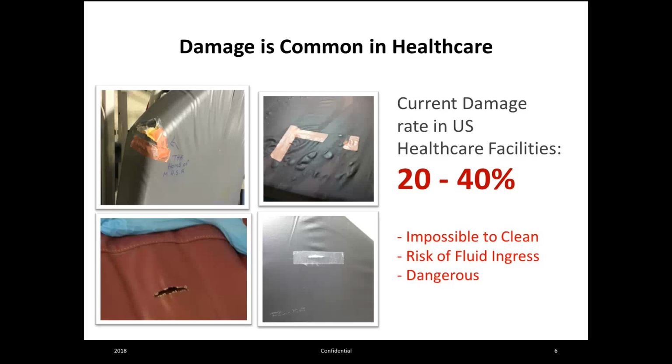And again, here are some pictures of the damage we have found in our journey, along with warped and stained mattresses here on the right-hand side, down to a bed. This burgundy bed was actually in critical care, a large rip there. The reality is these surfaces are impossible to clean. There's a tremendous risk of fluid ingress, and they're dangerous.